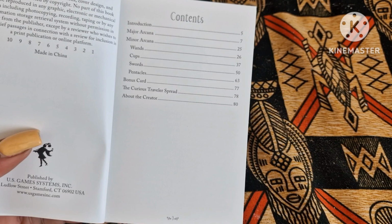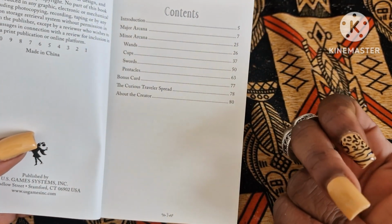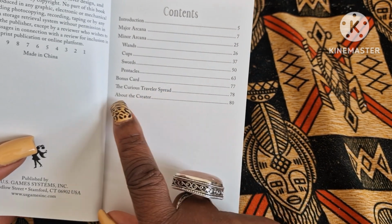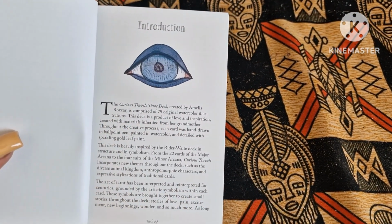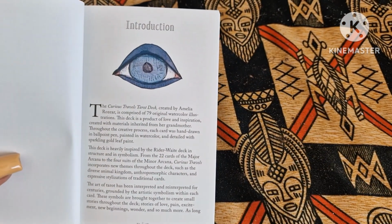So it's got a nice index where it talks about the introduction, the major arcana, the minor arcana, the wands, cups, swords, pentacles, and there's a bonus card. It's also got a Curious Travels spread and a section about the creator. So let's see how big the introduction is. I'll read the introduction for you.